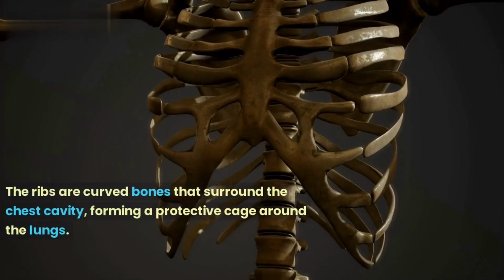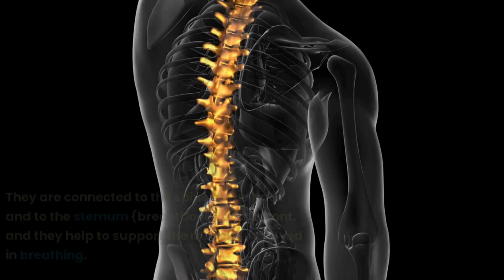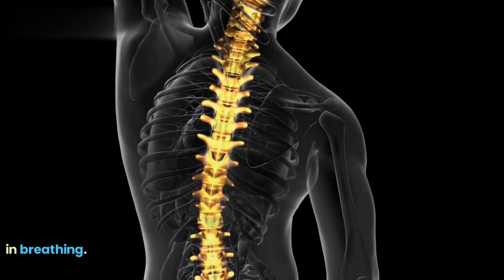The ribs are curved bones that surround the chest cavity, forming a protective cage around the lungs. They are connected to the spine at the back and to the sternum, breastbone, at the front, and they help to support the muscles involved in breathing.